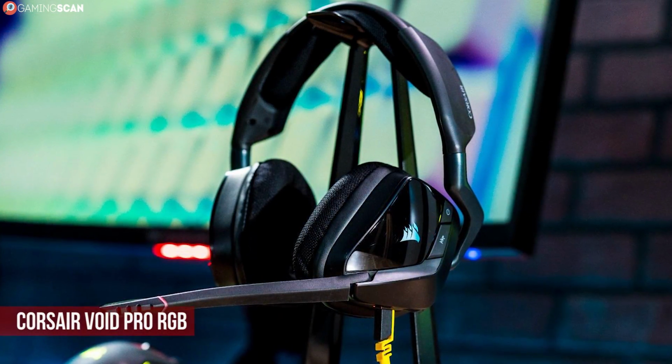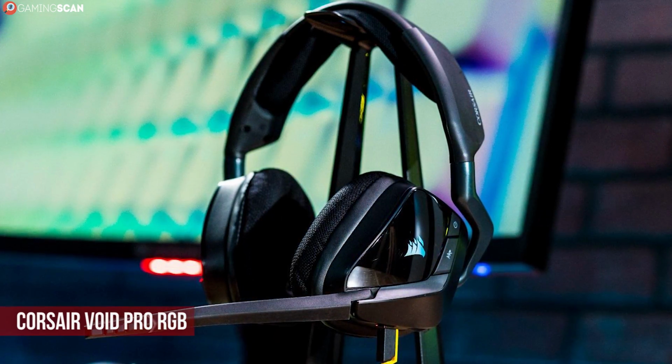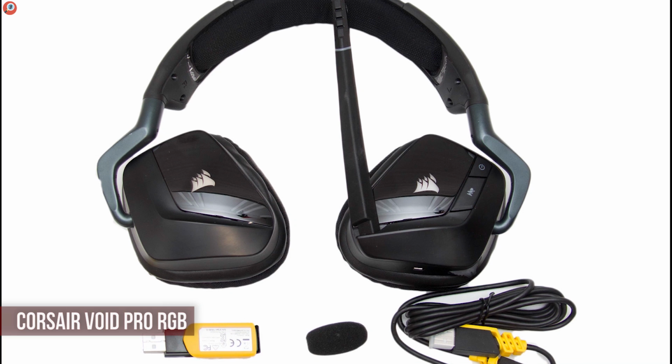Just a fair warning, the headset can only be used wirelessly on a PC. So if you're looking for a device that you can use on the PC and consoles alike, then you should keep looking. Luckily, the next entry may be just the one for you.